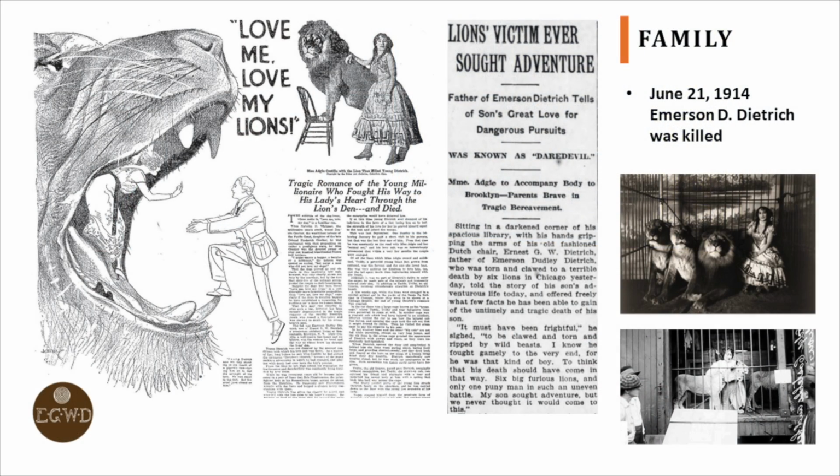So going to Dietrich's personal life a little bit, one of the things that I want to touch on is a tragedy that came to his life in 1914. You saw that photo before with all of those sons. One of Dietrich's middle sons, named Emerson, really, I think, showed the most promise of following in his father's footsteps and becoming an architect. He had planned to attend Cornell and go to architecture school there.